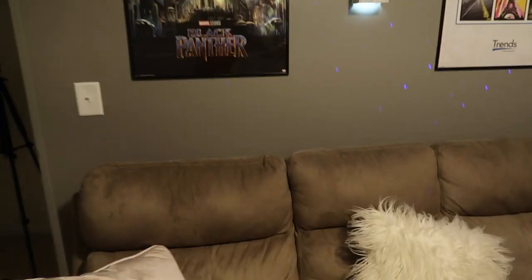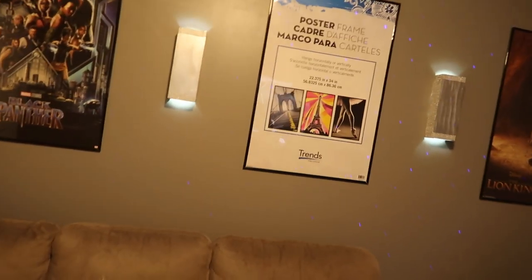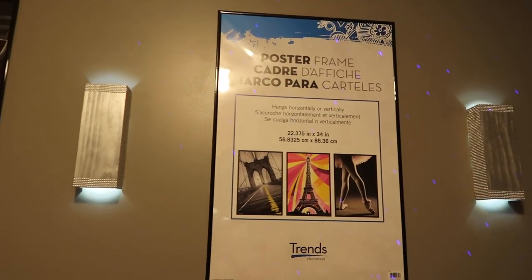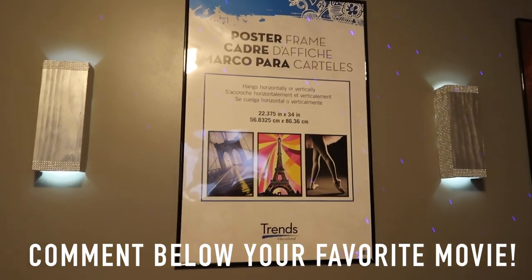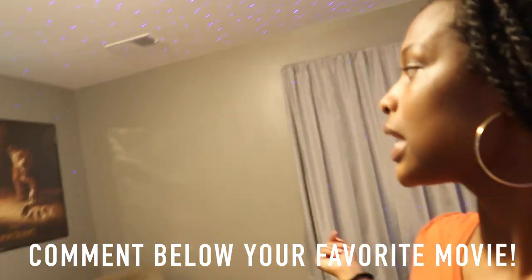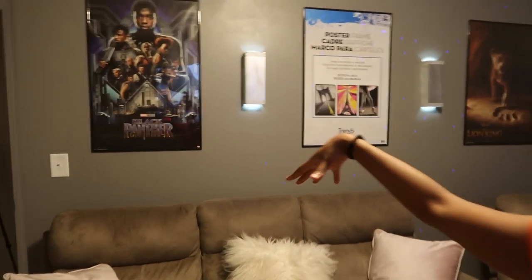It's just a vibe. And then I decided I wanted to put some movie posters in here. Obviously, this is my favorite movie. No, I still need one more movie. So comment down below what movie poster you think should go in the middle of that one. And then you will see on the final house tour which one I picked. Yeah, so I have a Black Panther one. A Lion King holds near and dear to my heart. If you guys watch my Get to Know Me video, you know why. So yeah, just have my little movie posters there.